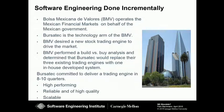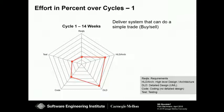So they came to us, fortunately, and said, okay, help us. We need to build the stock trading engine that is the fastest in the world, or at least can compete with the fastest in the world, and has to be reliable and scalable. Make that happen. So that was their goal. We said, okay, we can do that, with your people. You don't have to hire anyone else. If you just go with us and apply software engineering principles. Let's engineer that system.